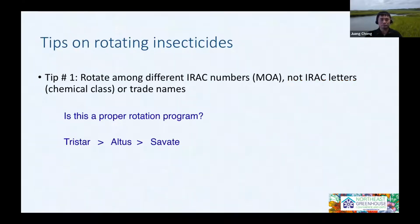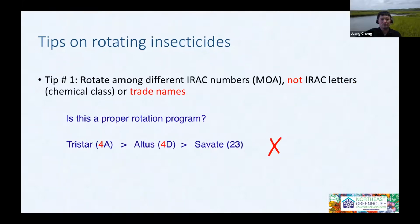What about this one? You have Tristar, Altus, followed by Savate. The answer is no. In fact, it is the same rotation program as previously, only that this time I'm using trade names. Even though the trade names of different products can be very different, what you really need to look at is the active ingredient, or the mode of action of the active ingredient, not the trade name. So don't be fooled by the trade name. Always look at that mode of action number. Tristar is acetamiprid, Altus is flupyridifluron. Earlier we said they are not a proper rotation.